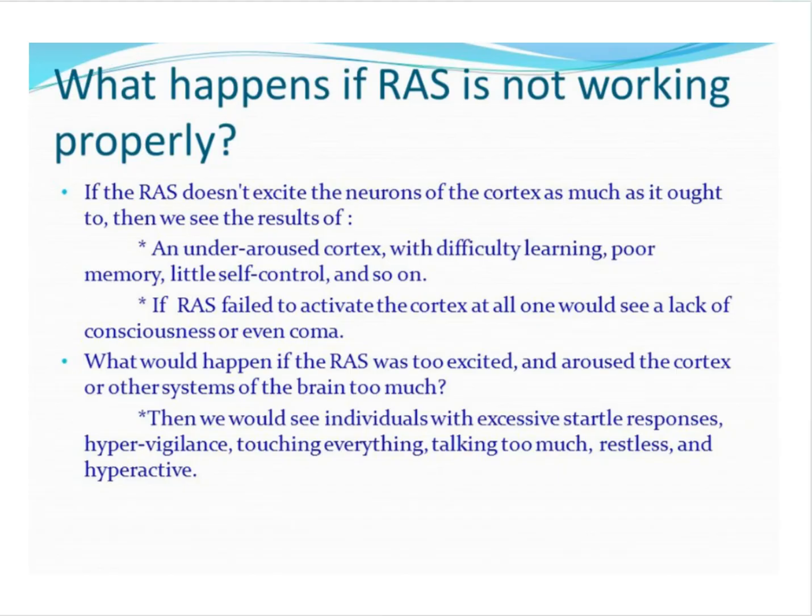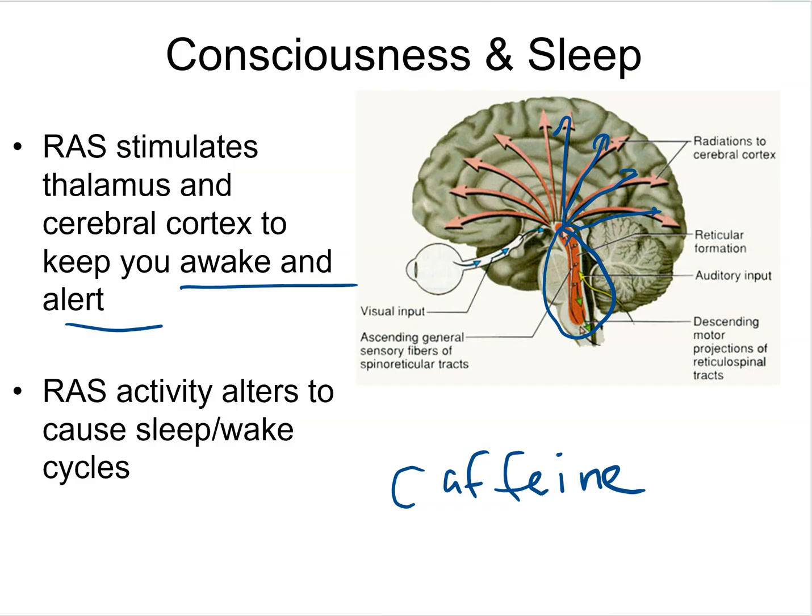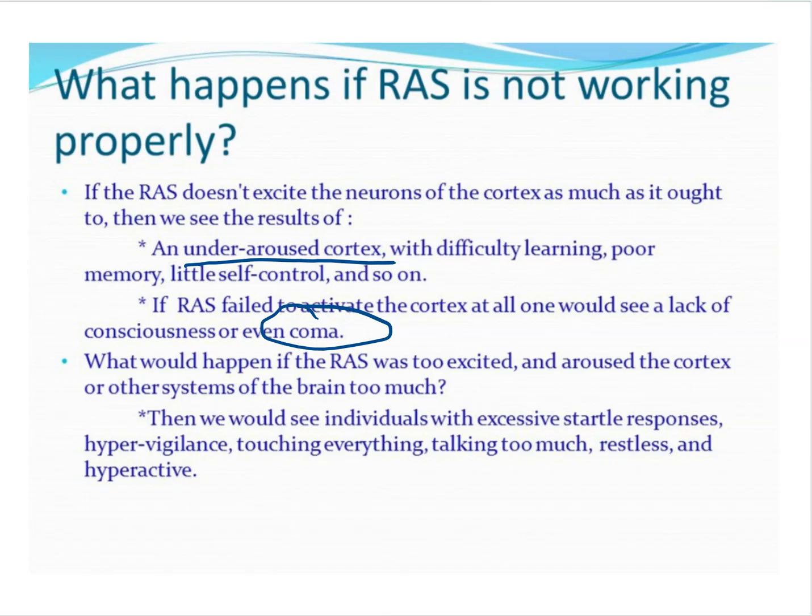What if it's not working? Well, if it's not working as well, we have what's called an under-aroused cerebral cortex. So you're not able to pay attention or concentrate. So you would expect issues with learning and memory. If it completely failed, this is what causes a coma. So if there's damage in this area, some sort of brain trauma, then it can't keep the cerebral cortex awake, and then that would be a coma.